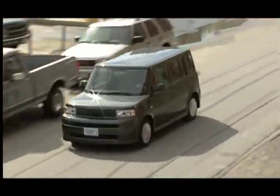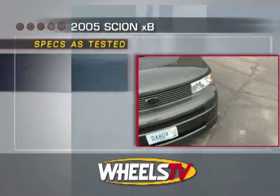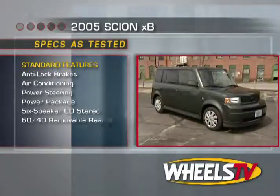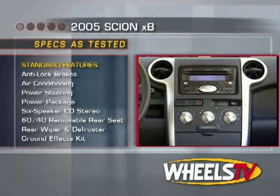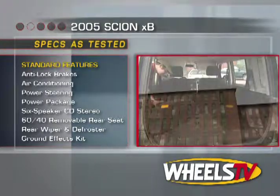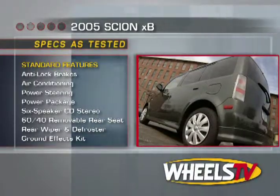The 2005 Scion XB is essentially unchanged from the 2004 model. It's offered in a single trim level that comes standard with a flock of no extra cost features: anti-lock brakes, air conditioning, power steering, windows, locks and mirrors, a 6-speaker Pioneer stereo with a CD player, a 60/40 split rear seat that's also removable, keyless entry, rear wiper, rear defroster, a tachometer, and a ground effects kit.